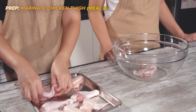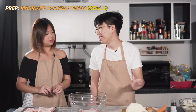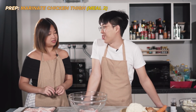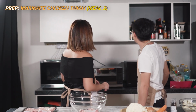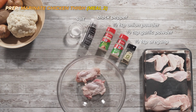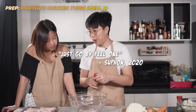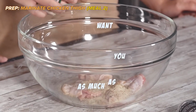Okay, so now we're going to marinate the chicken thigh to give it a bit of flavor. When you marinate, there's no hard and fast rule. You can just put whatever you want inside. Actually, I don't know what to put, so I'm just going to turn around and see what we have in the pantry. Let's take a look. Oregano, garlic powder, onion powder, some black pepper, salt. Just a bit here and there. I just go by feel. Put as much as you want.